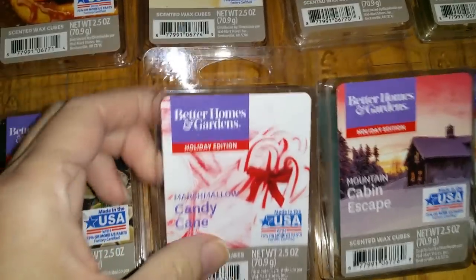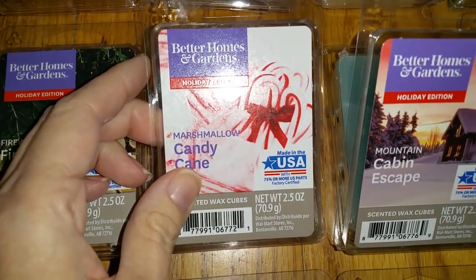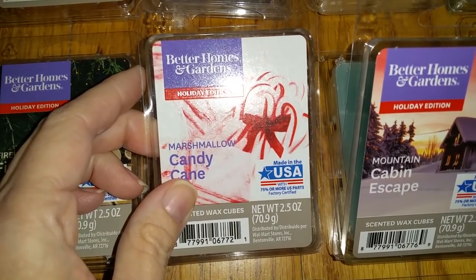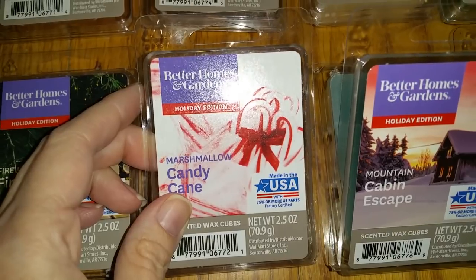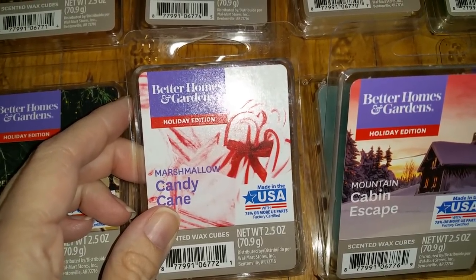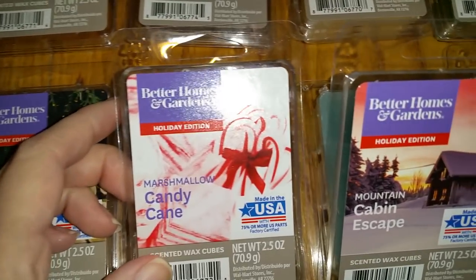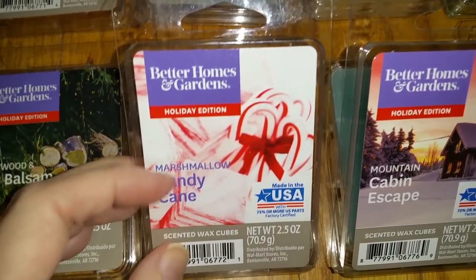Marshmallow Candy Cane. This is the one that everybody's raving about. Notes are sweet spearmint and peppermint candy canes swirl into a creamy, delicious mix of whipped marshmallow fluff, vanilla cream, and crystallized sugar. Vanilla wafers add a crispy sensation.